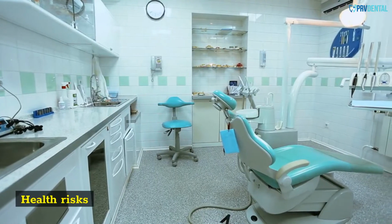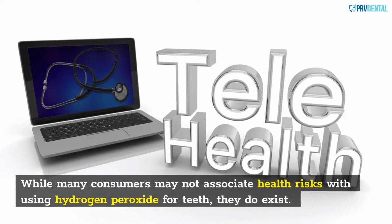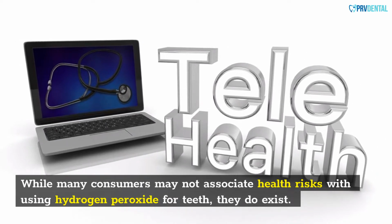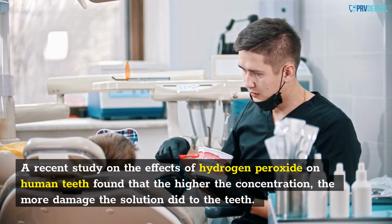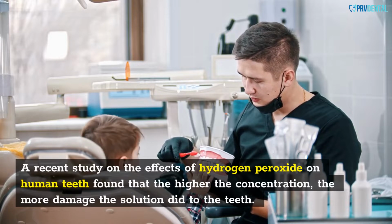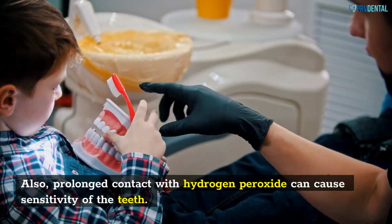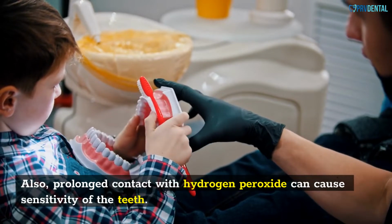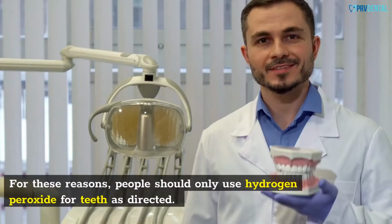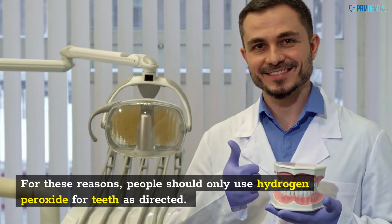Health risks. While many consumers may not associate health risks with using hydrogen peroxide for teeth, they do exist. A recent study on the effects of hydrogen peroxide on human teeth found that the higher the concentration, the more damage the solution did to the teeth. Also, prolonged contact with hydrogen peroxide can cause sensitivity of the teeth. For these reasons, people should only use hydrogen peroxide for teeth as directed.